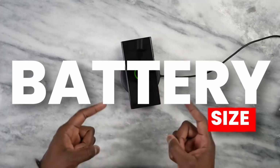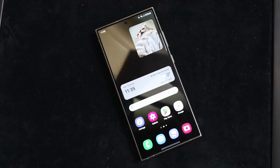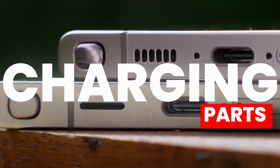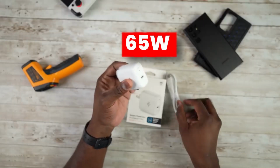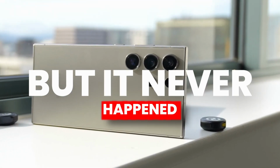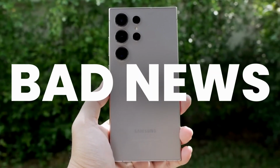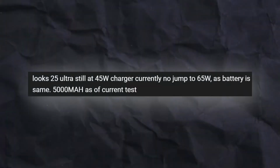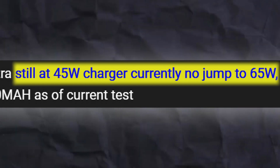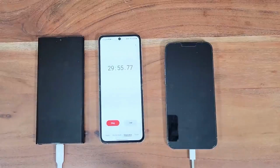The battery size and charging speed are also confirmed for the S25 Ultra, and I have bad news for you. Early this year, we got the news that Samsung's supplier for charging parts is going to support a 65 watt fast charger, which indicated we were going to see a 65 watt fast charger in the S24 Ultra, but it never happened. Then we started expecting it from the S25 Ultra. Seems like I've got bad news for you. According to an internal source, Samsung is going to use the same 45 watt fast charger, and there is no 65 watt fast charger. This is such disappointing news, as other competitors are way ahead in charging speeds.